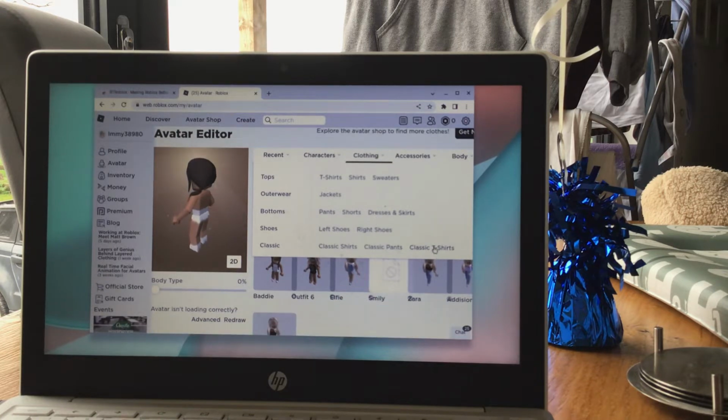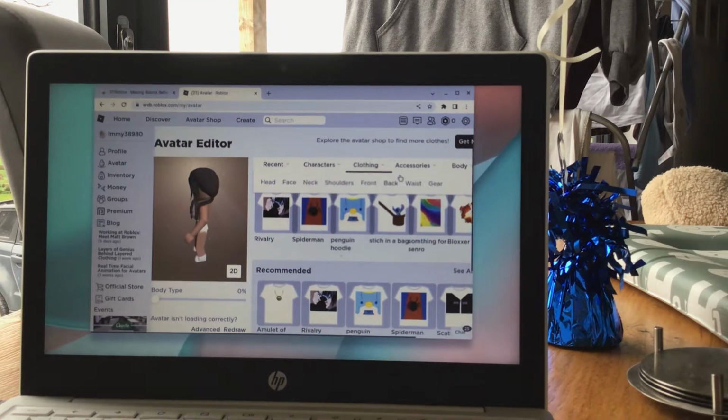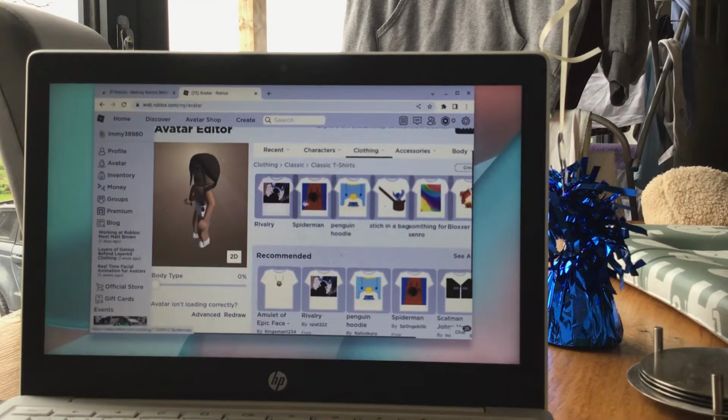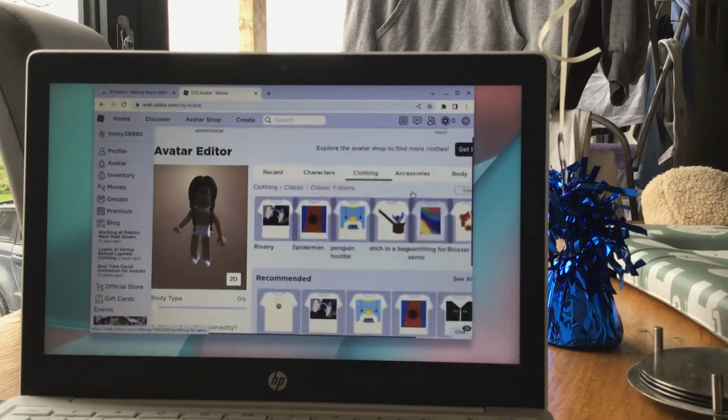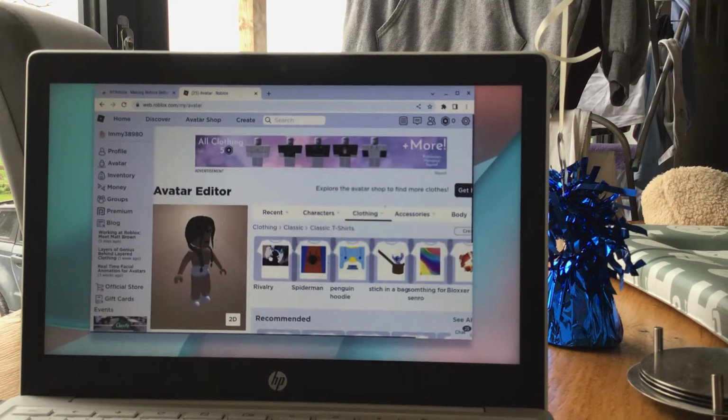Classic t-shirt. Oh, I'm grabbing the wrong one. Okay, let's just show you this first. So I've got that on my t-shirt. I love Stitch. Okay, these are just weird. Just not a lot.